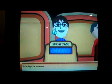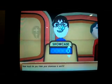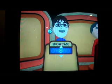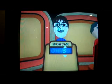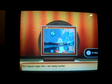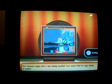How much do you think it's worth? Let's try 47.39. You'll bid on the second showcase. Your showcase begins with a new sewing machine.